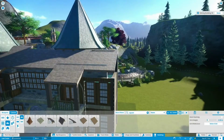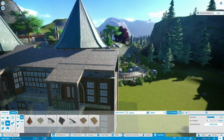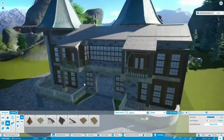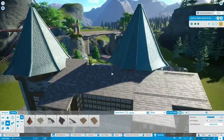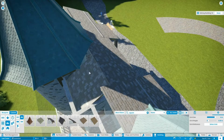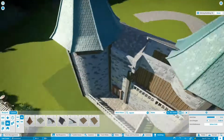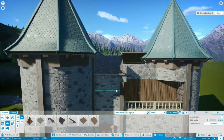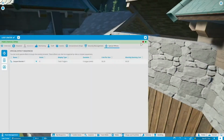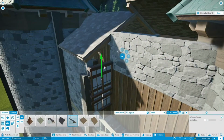I'm getting there. If you have tips, if you have YouTube tutorials that you loved or that helped you build roofs, please send them my way. I am always looking to improve my skills there. So yeah, overall, I don't think it turned out too bad. I think it looked very fitting within the building. So I think it turned out okay.